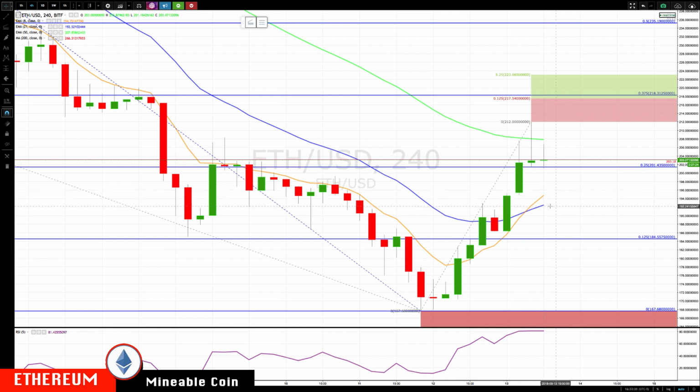Don't want to close below 192. You have all this resistance becoming support right where it's trading now. So we don't actually want to see that big a pullback if this is going to remain strong. First cross rotation zone. Nothing else really negative on the 4 hour.